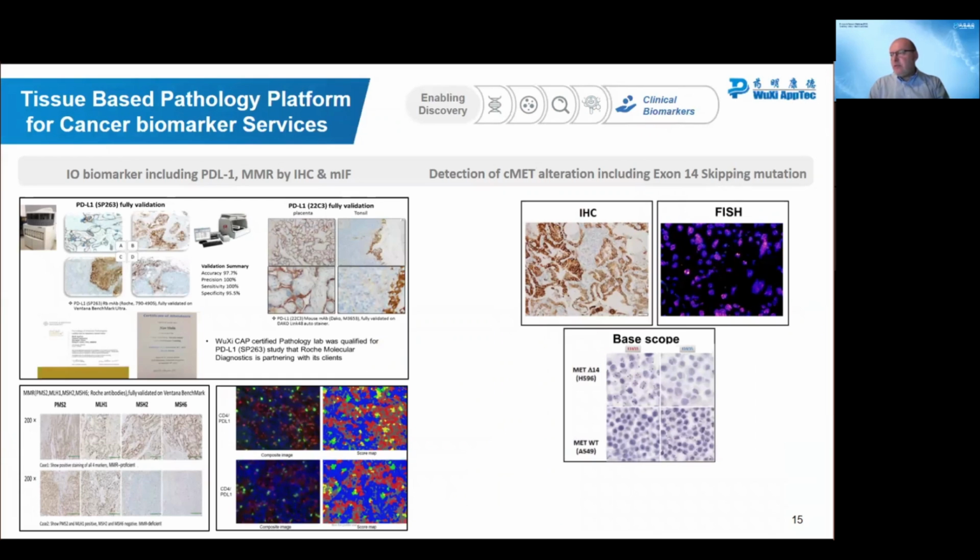To give a few examples here, we've been working with Roche Molecular Diagnostics to support PD-L1 and mismatch repair studies by immunohistochemistry, as well as macrophage migration, this on the Ventana platform. We're also detecting c-Met alterations, such as the exon 14 skipping mutation by IHC, FISH, and BaseScope.